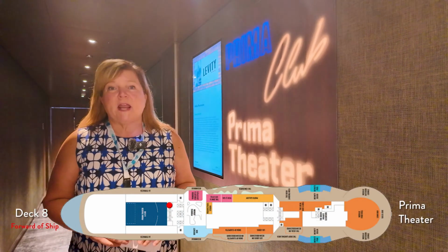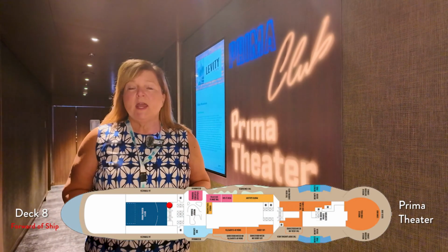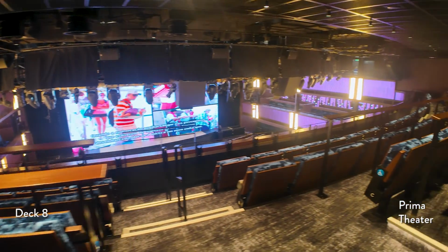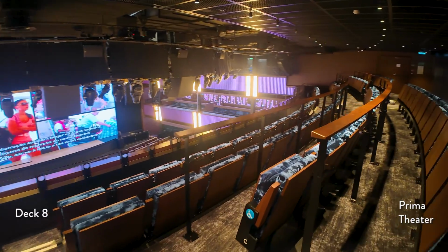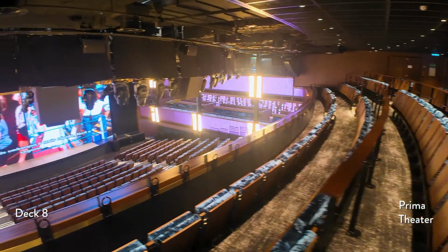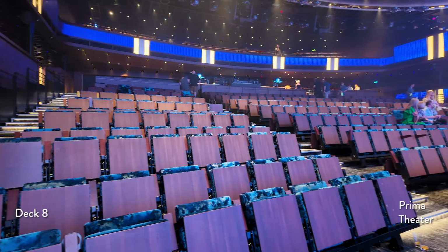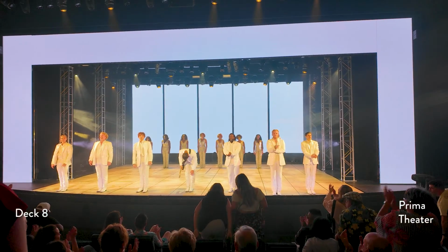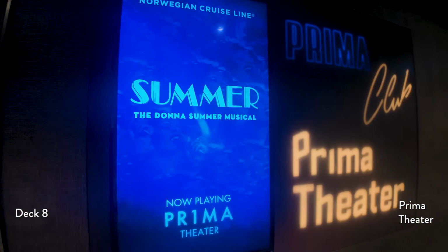One of the main entertainment venues on the NCL Prima is the Prima Theater. This is a 3-story theater that goes from decks 6, 7, and 8. This is where you're gonna have your dance routines, you're gonna have your big concerts. On our trip, it's gonna be the Donna Summer tribute, so it's a really nice space inside.